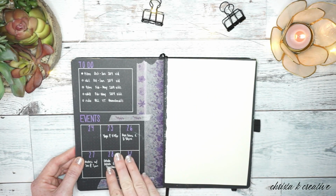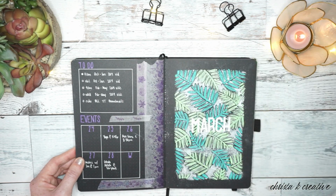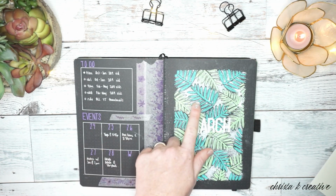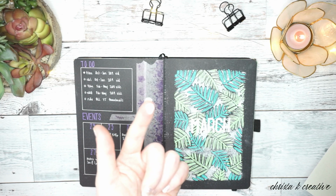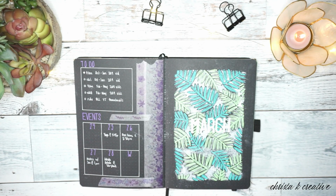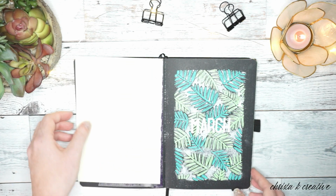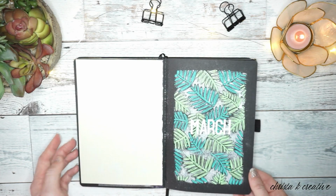Going into March, I had this idea to use a white stamp to get the white background of the palm leaves, but as you can see, it left residue, so I had to put extra paper in there to keep it from heavily smudging. Lesson learned. I wouldn't recommend it to anyone. I would just either use white gel pen or just leave the white out altogether.